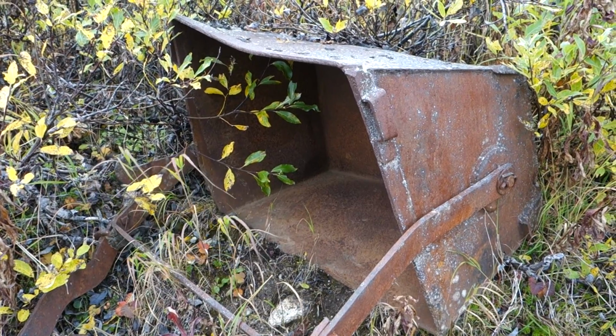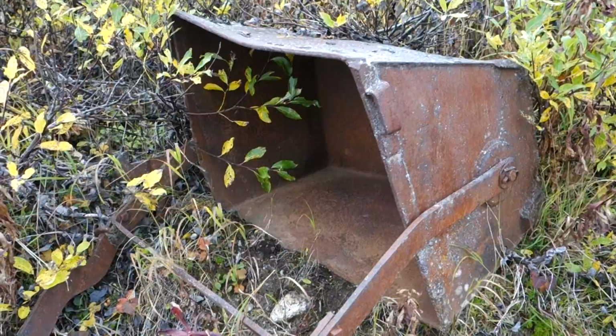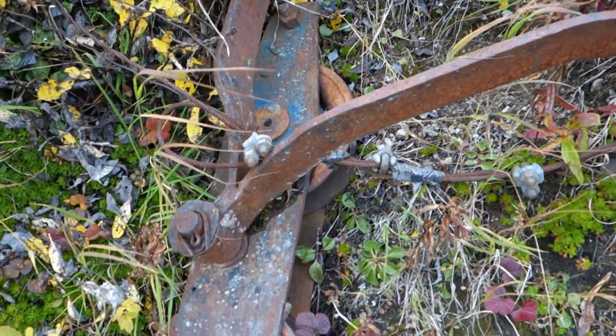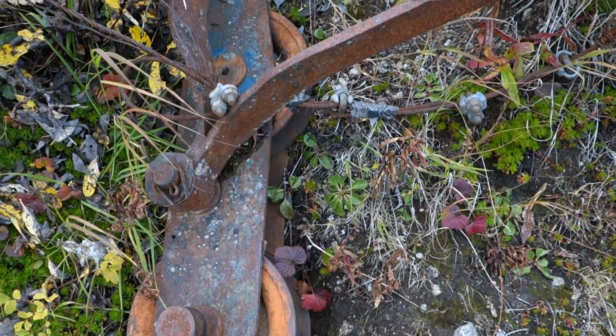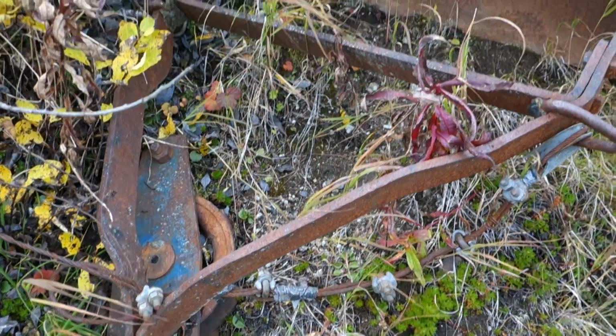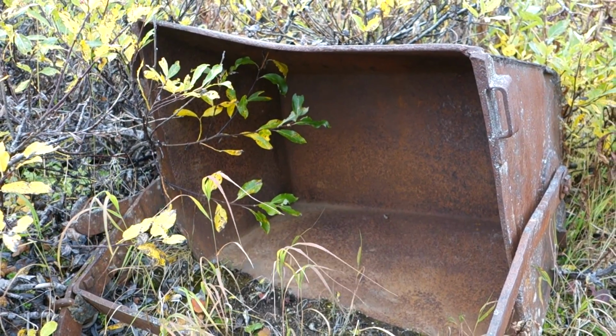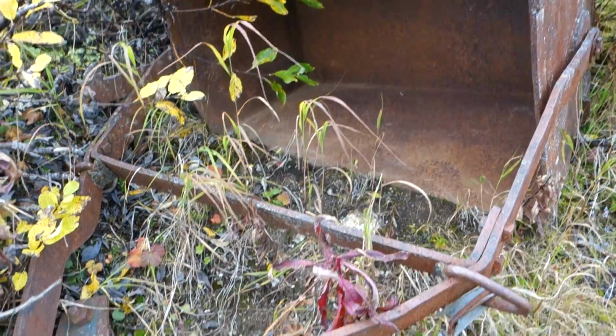I'm just below the cables for that aerial tram, and you can see there's actually one of the buckets here. Here are the wheels they would ride the cable on. And there's the bucket itself. Looks like it's taken some abuse, but that's pretty cool to see it here all the same.